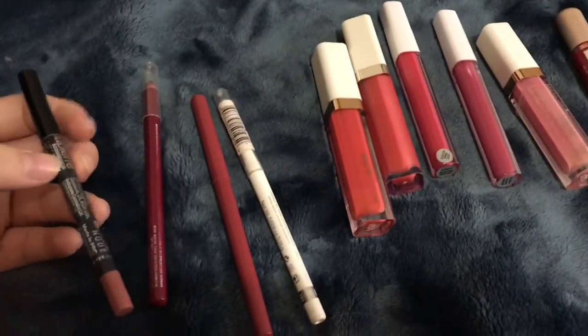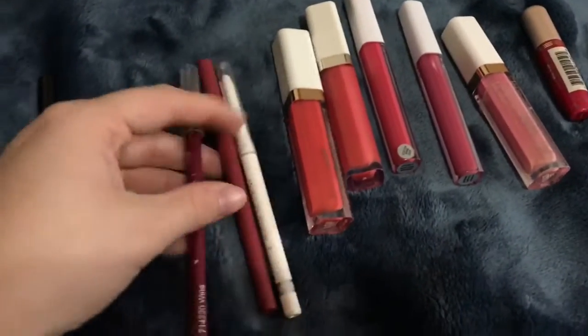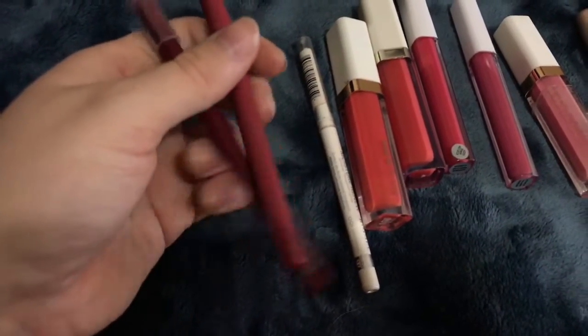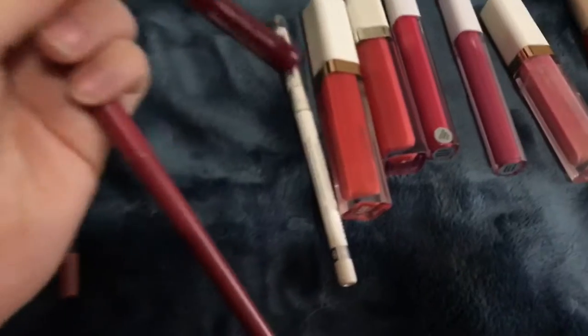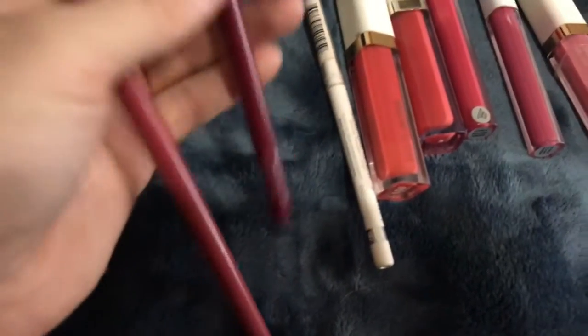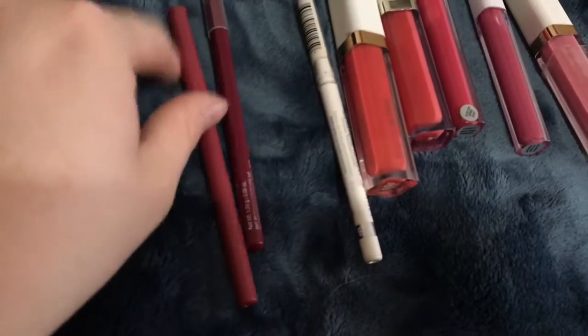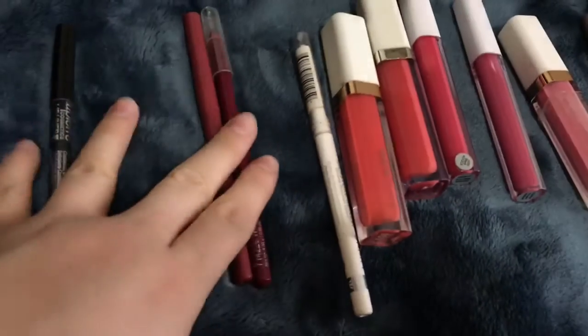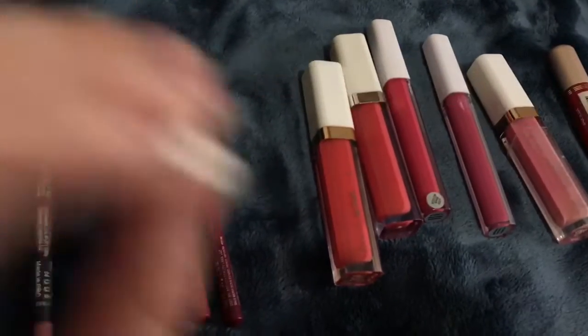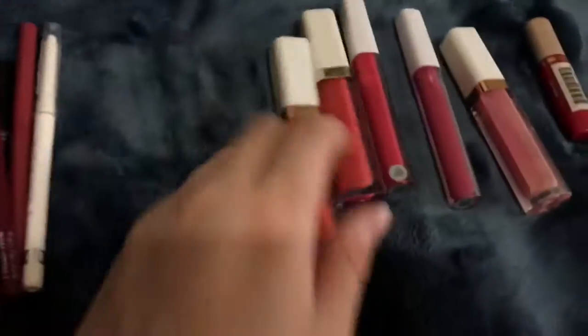I have a Belle Pierre in nude. I have 2 boutique liners. I don't remember any of these. I know this one's still on there, I think. And wine, and then I'll have to look up the other color because it's not on the packaging anymore. I have a Rimmel one and just a clear one for all of them.